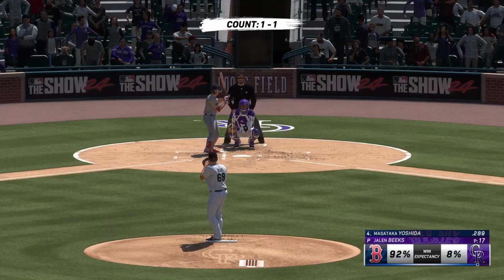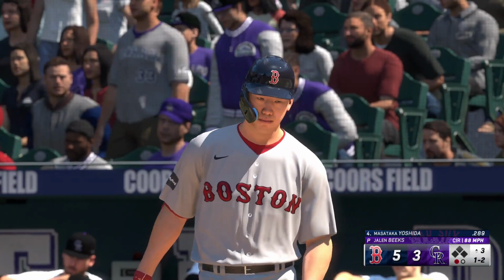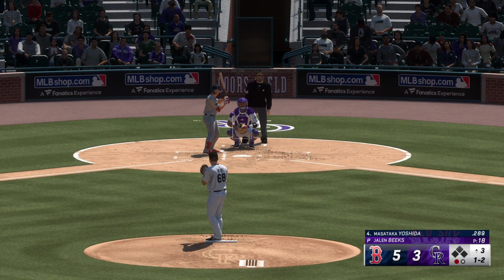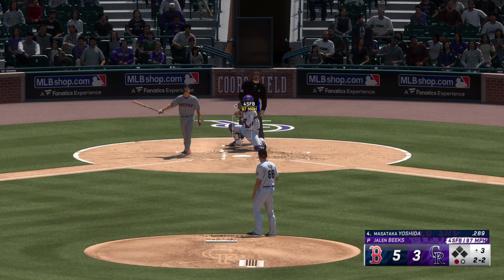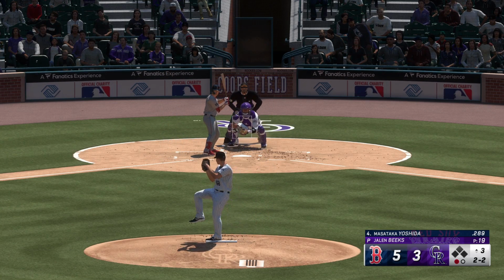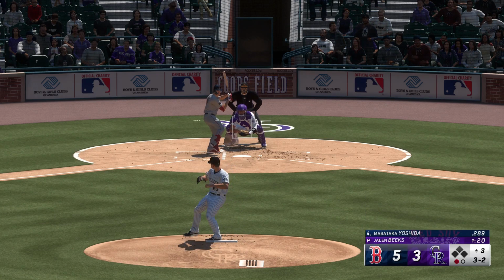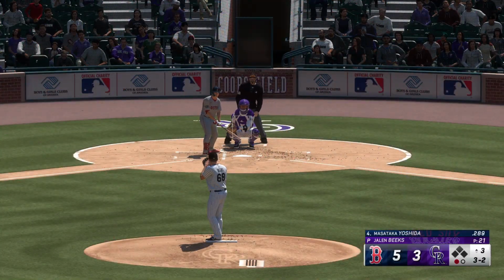Next is the designated hitter, Masataka Yoshida. Pitch is in there, and the count is 1-2. One down, bases empty. And another ball. That's off the mark, and the count is full. Really good take, especially with 2 strikes. Foul ball, and it remains a full count. Still only 1 out here in the inning.